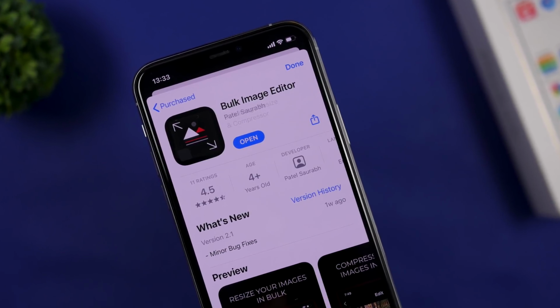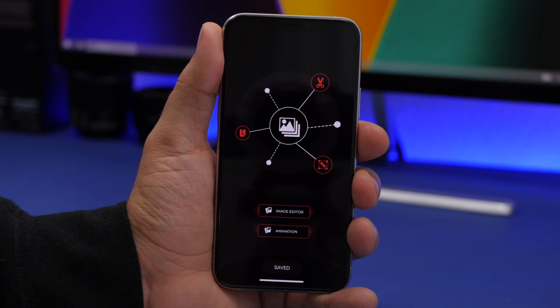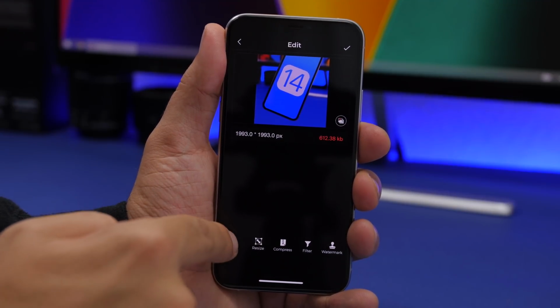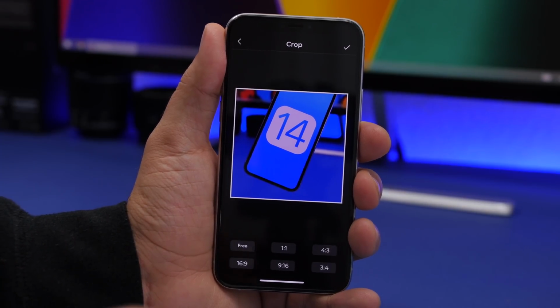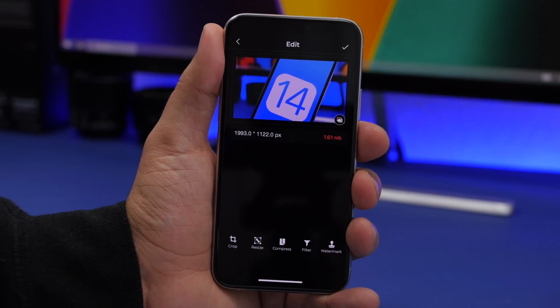It is really powerful and helps you a lot with compressing, making your images smaller, and all that. So you go ahead and load any image that you have on the camera roll. And once you have done that, right here we'll have all the different tools. Of course, you can crop your image, so you will have the free option to just go ahead and crop anything you want, or you have different aspect ratios right here that you can choose to crop your image just like that.